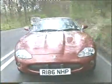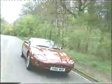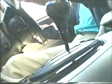Even the ride is nice and firm, especially considering that this is a luxury GT car. The automatic transmission is one of the best I've used. The kickdown comes in very smoothly indeed. And this famous Jaguar J-gate is very nice to use in its manual mode.